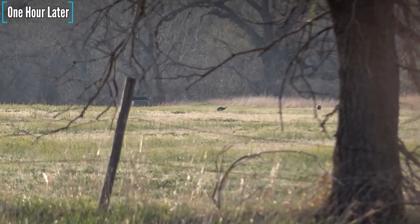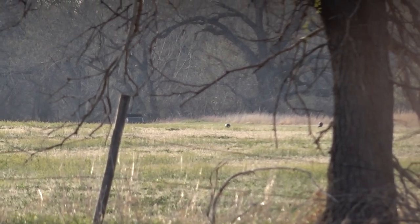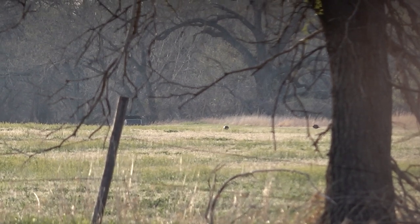First turkeys of the day. Got three of them. Hopefully we can get them over.